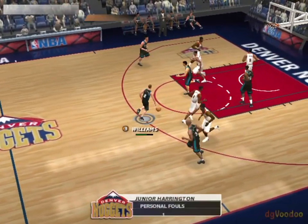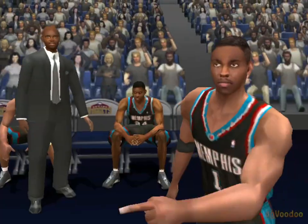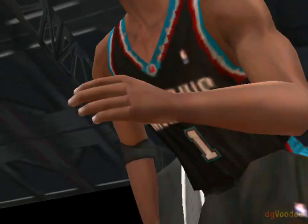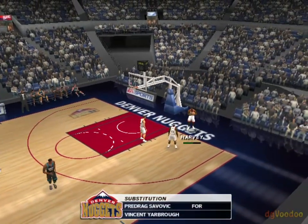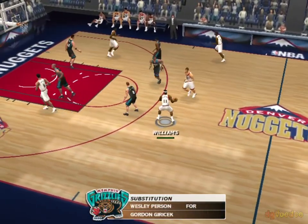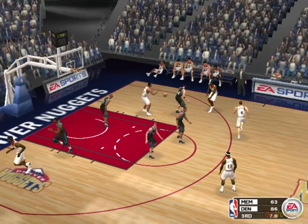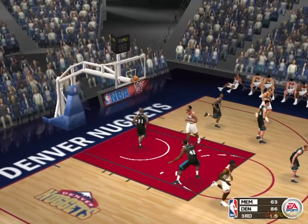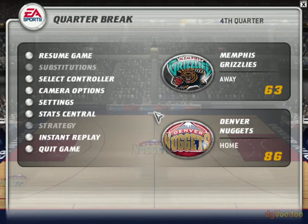Williams sets up the offense. Harrington is called for the defensive foul. That's his first. Williams to the line, shooting two. In the penalty. Gets the first of the game for Memphis. Number one, Wesley Pershing. Williams hits the second one. Williams sets things up. The rest of the team gave him some room to operate. Harvey unloads. Battier brings it down. After three, the Nuggets lead the Grizzlies 86-63.